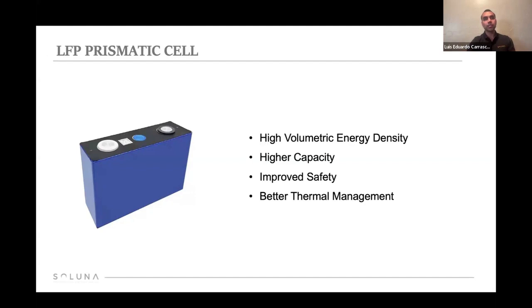The prismatic cell also has a higher individual capacity compared to cylindrical or pouch cells. And the prismatic cell also has inherently safer chemistry than other lithium-ion chemistries, and robust designs offer additional resistance to physical and thermal damage. The structure and design of prismatic cells allows for better heat dissipation and is essential for maintaining operating temperatures within a safe and efficient range.